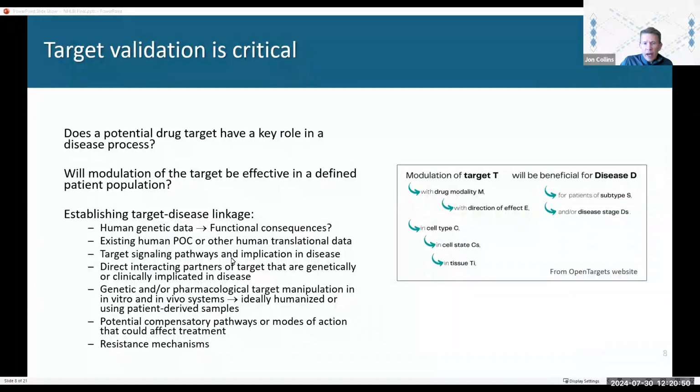And if you do that, it just gets people to pay attention to your project once they see, okay, some of the biology has been de-risked in the humanized system. What about your target, the signaling pathway and implications in disease, the interacting partners? Are they genetically linked to your disease or your phenotype or clinically? So the more you can do to try to understand the strength of your therapeutic hypothesis in the context of a human, not a mouse or a rat.